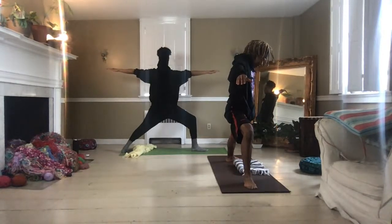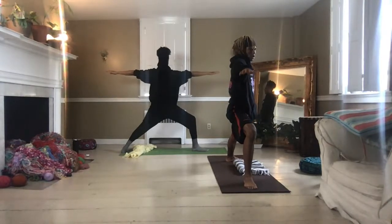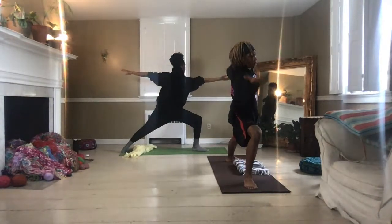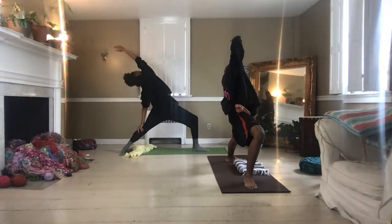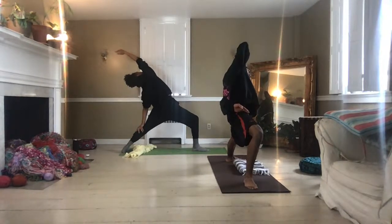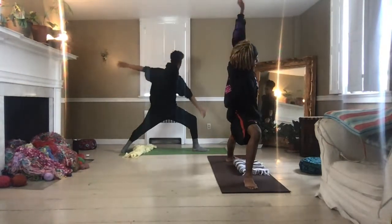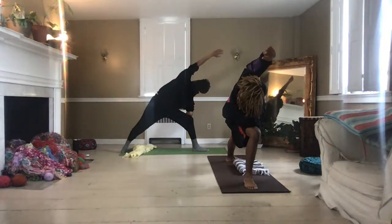Feeling stacked. Right knee on top of the right ankle, left leg nice and long. Feeling strong here. Both arms out by our sides. We're going to flip the front palm, reaching forward, up and back, stretching the whole right side body. And with control, we're going to rotate the right arm onto the right thigh, stretching the whole left side body.